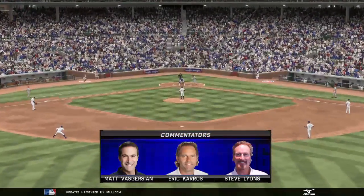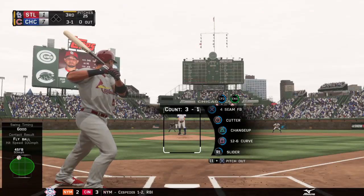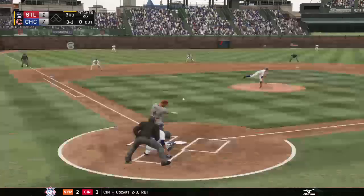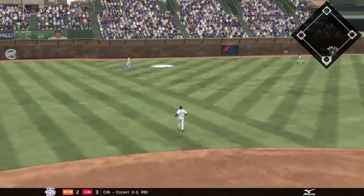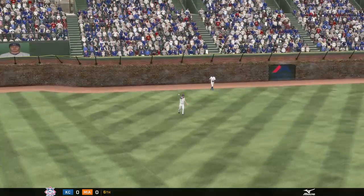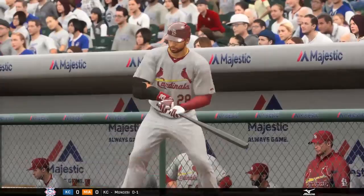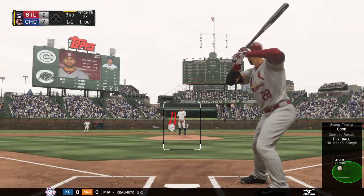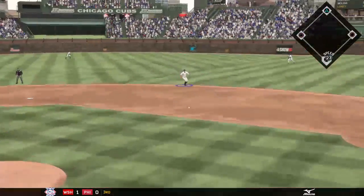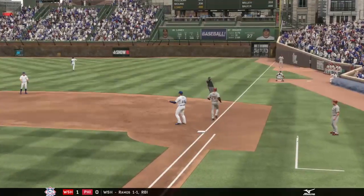Back alongside Eric Karros and Steve Lyons, Matt Vasgersian, as it'll be Yadier Molina to start things out for the Cardinals here in their half of the inning. Lifted in the air out towards left center. Calling for it, Bryant makes the play, 1 away. James Loney will move into the on-deck circle now to try to get something started here with 1 gone in the inning. James Loney. Hit hard on the ground to second. On to first as Loney is set down here.